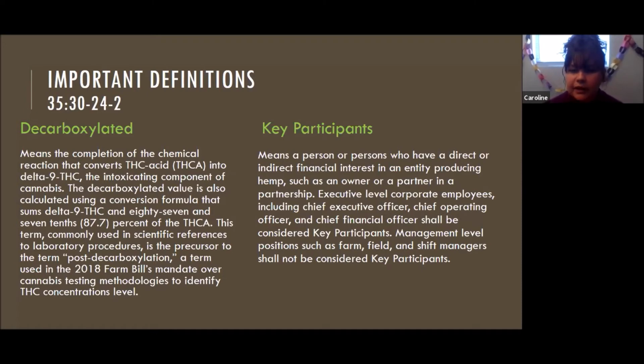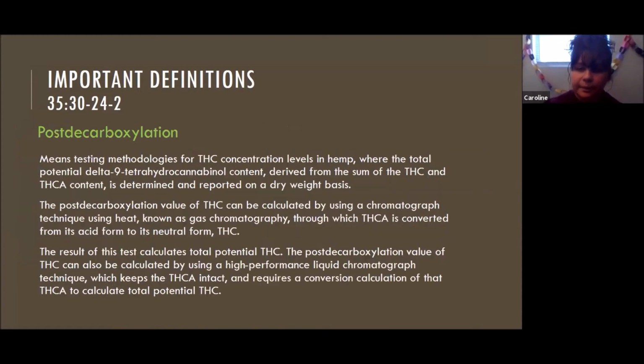Now, key participants. If you are a key participant, you will have to submit a criminal history report. This is anyone who has direct or indirect financial interest in the business producing hemp. So this would be an owner or a partner. Any executive level corporate employees like chief executive officer, chief operating officer, or chief financial officer will be considered key participants. Now, if it's just someone who is managing your farm and they are simply an employee who works for you, then that would not necessarily be a key participant. But if they've bought stock, they're a 5% owner, then they would be considered a key participant.